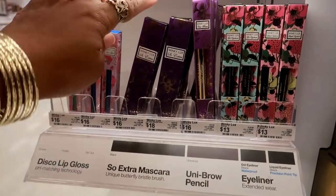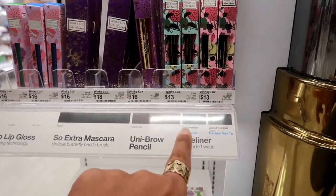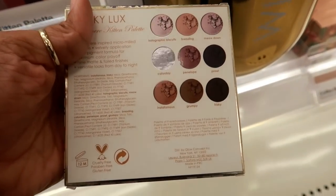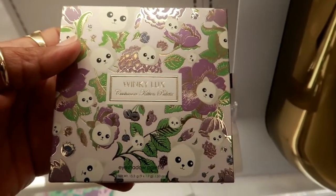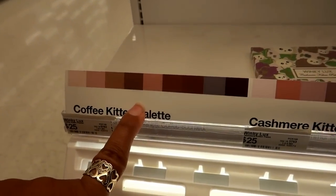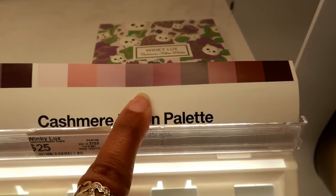So Extra Mascara right here for 16. Unibrow Pencil and Eyeliner. Here's a Kitten Palette. Those are the colors. This was 25. That's the Cashmere Kitten. It looks like they're out of the Coffee Kitten palette, which was browns. This one over here looks like that.